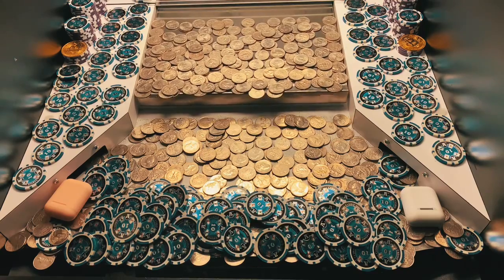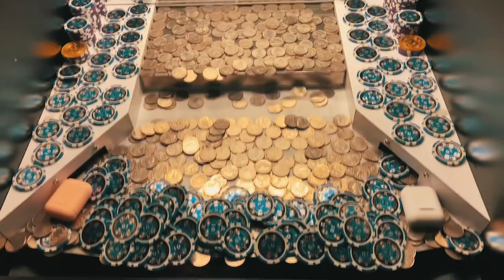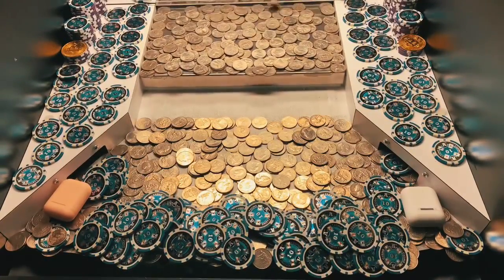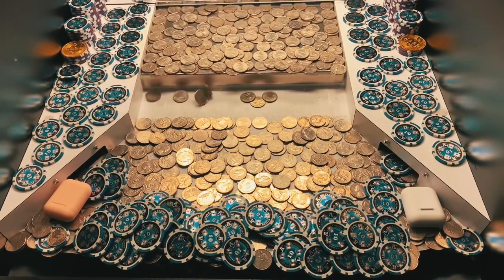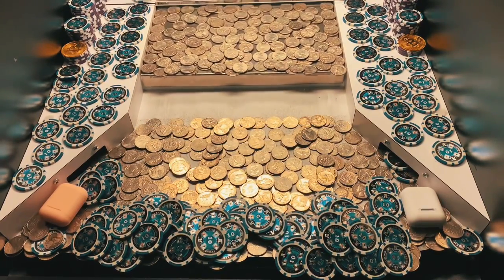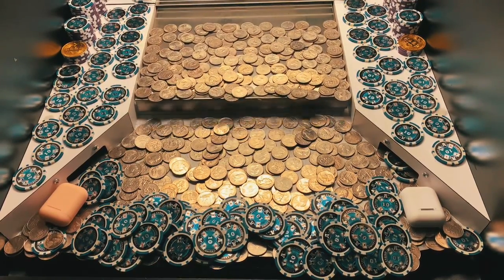Doing really good. Come on. Oh yeah. We're gonna make some bank today. Alright, well the loot chute, it's getting kind of full, so I'm gonna go ahead and get everything sorted out and I'll be right back.